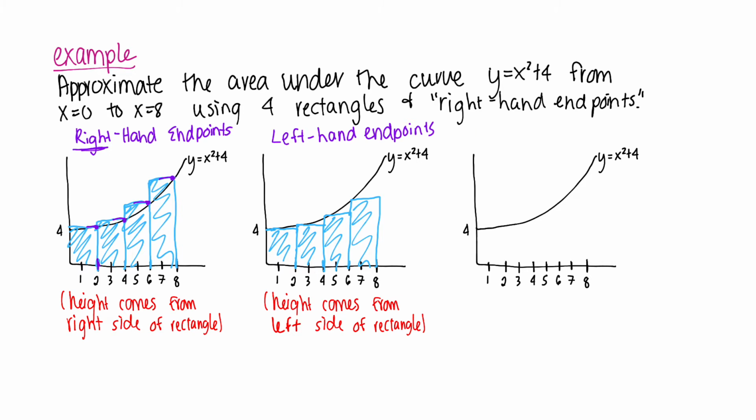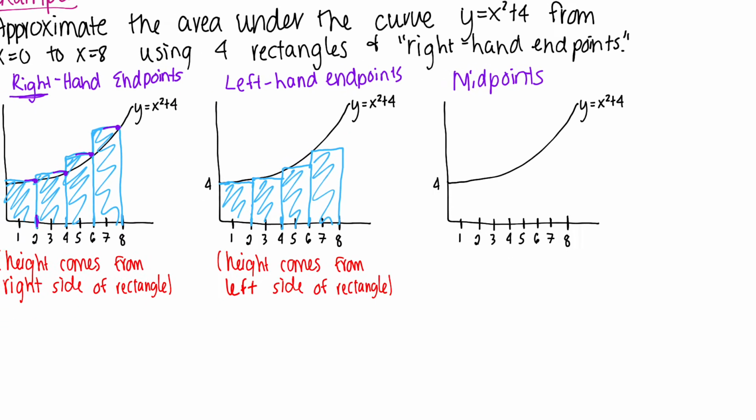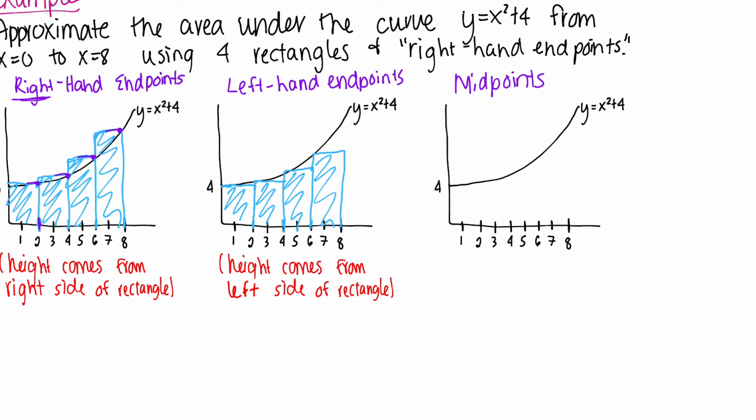Finally, we have something called midpoints. Sometimes in a regular semester, I would go over midpoints and we'd actually do some of these. I'm probably not going to do any with actual midpoints, or even maybe left-hand endpoints. I just want you to know what they are. Because the process takes time and there's more important things for you to know, I'm not going to ask you to do any with left or midpoints. I just want you to understand what these are.